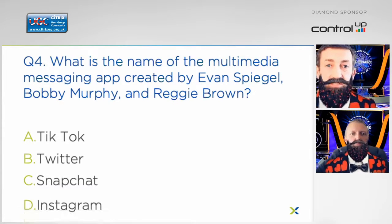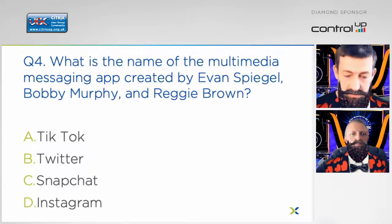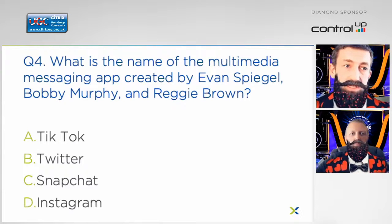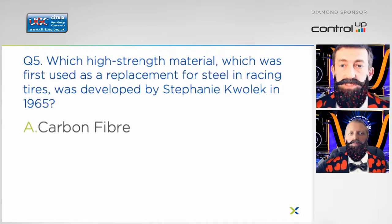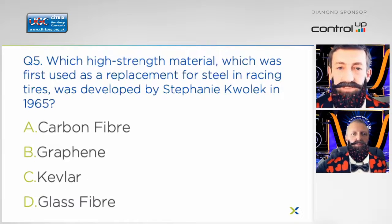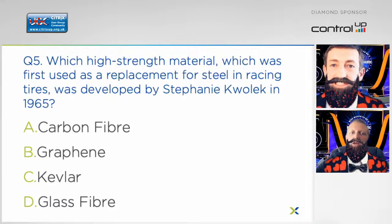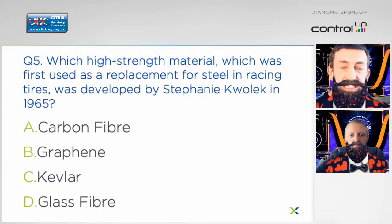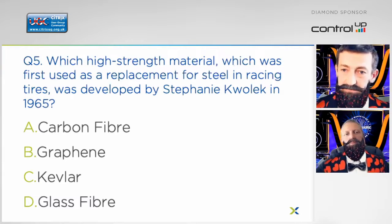Evan Spiegel, Bobby Murphy, and Reggie Brown created what? That's question 4. And then this is your question here, Matt. Here you go. This has got one of your things in here. Yes. High-strength material, which was first used as a replacement for steel in racing tires.